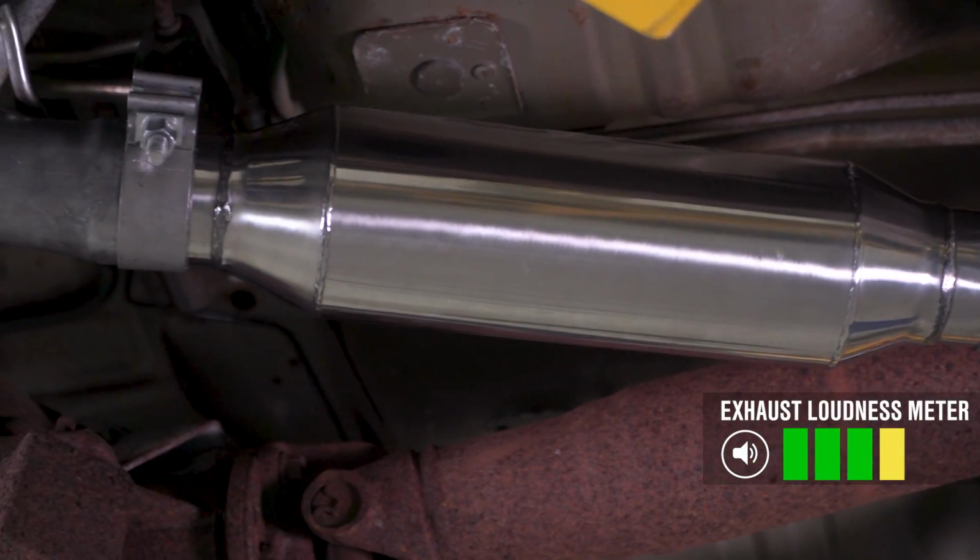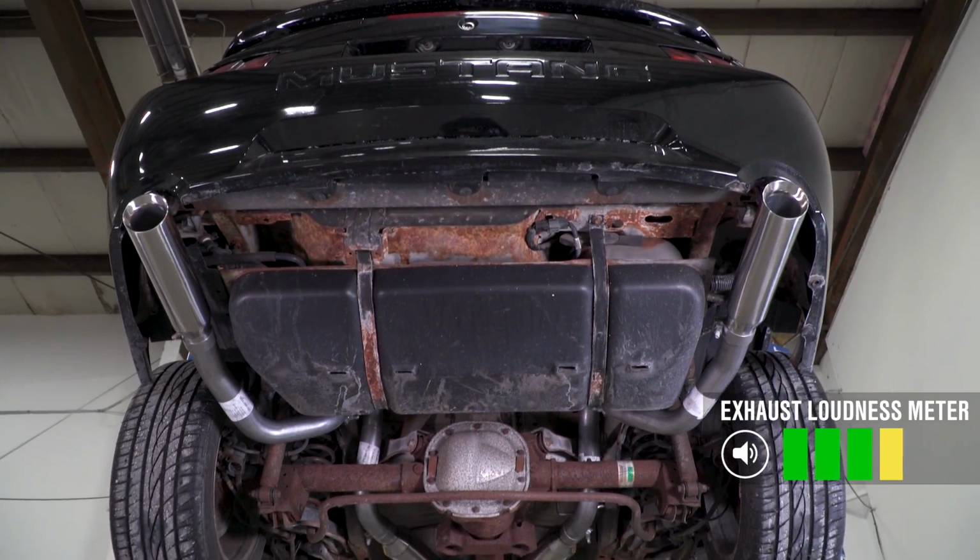Now at idle, it'll give you a nice rumble, but once you open up the throttle, you can hear a rich, very throaty sound that some customers have said gets people to move out of the way for them. Now you'll hear a backfire and rumble on downshifts, which is awesome in my opinion.